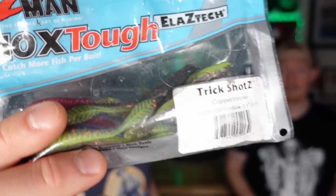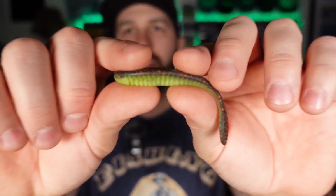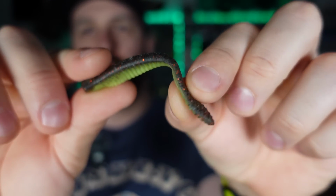Last bait I have for you guys is another fantastic drop shot option. There's actually a drop shot hook setup in there. This is the Z-Man Trick Shots. They are durable Elaztech. They've got an insane amount of action. They're actually a good jig trailer as well, or you can Ned rig these even.